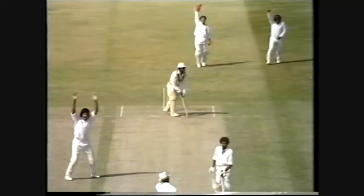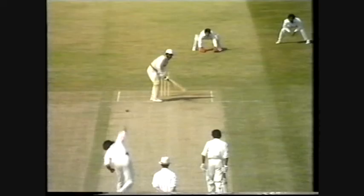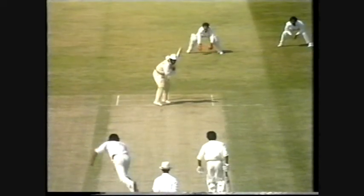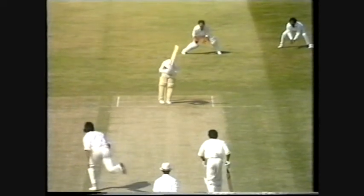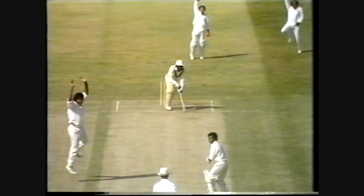Oh, that must be close. Yes, indeed, a good delivery from Sarfraz. A really good piece of bowling by this big fella today. His 2nd wicket in his 3rd over. And what a turn-up for Pakistan without their captain, Asif Iqbal, and their fine young all-rounder, Imran Khan.